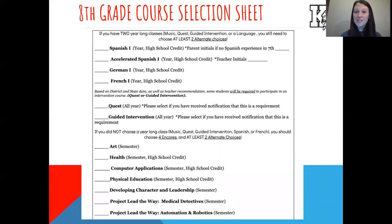On the back of your course selection guide is where you will find your other encore choices that are not music. So you'll find your foreign language, you'll find Quest and guided intervention, and at the bottom, you'll see there the semester classes. It is noted that if you are choosing health, computer applications, or PE, those are a semester class, and they also are for high school credit.